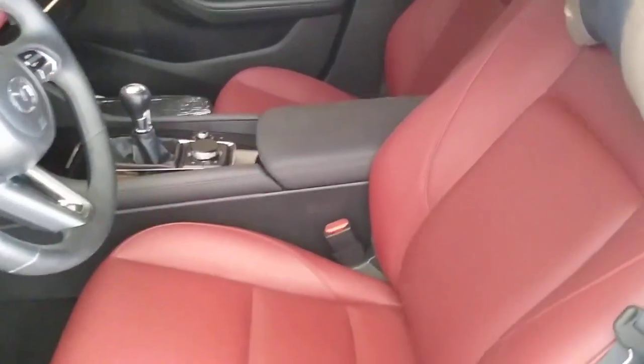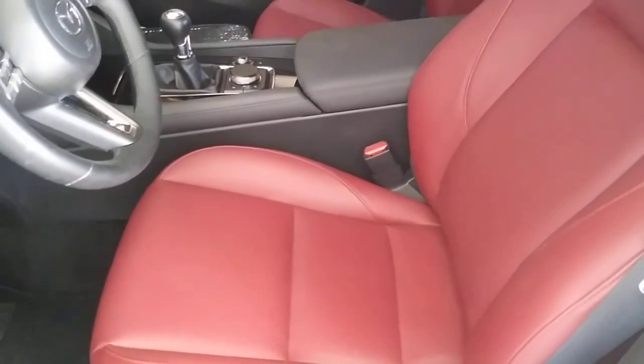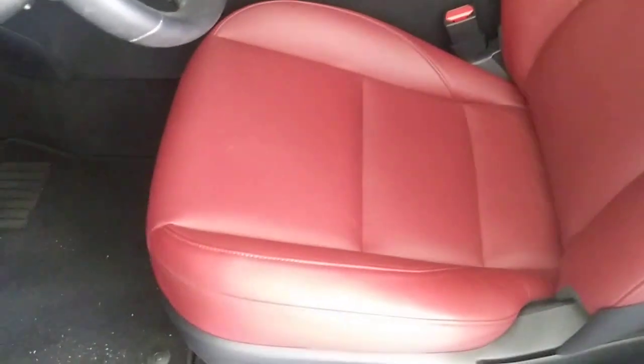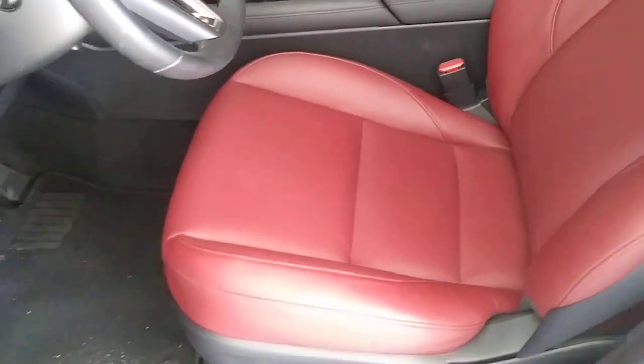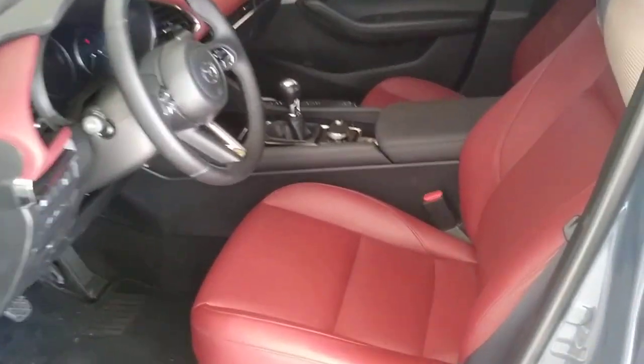I think cloth seats would be better if you don't like burning. But yeah, the cloth seat only comes on the base model. I think with the hatchback you cannot even get cloth seats.